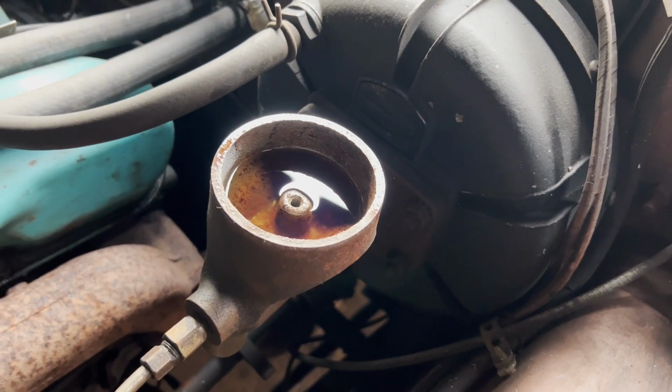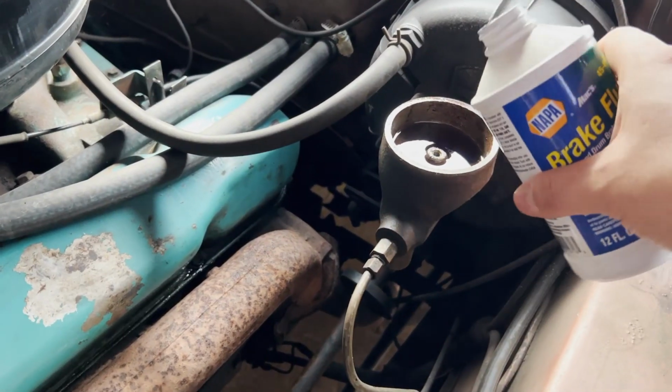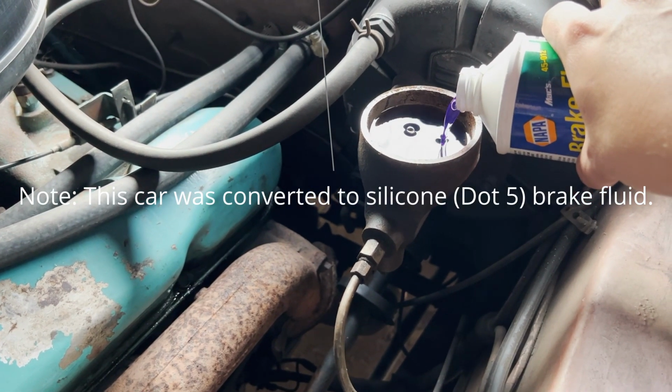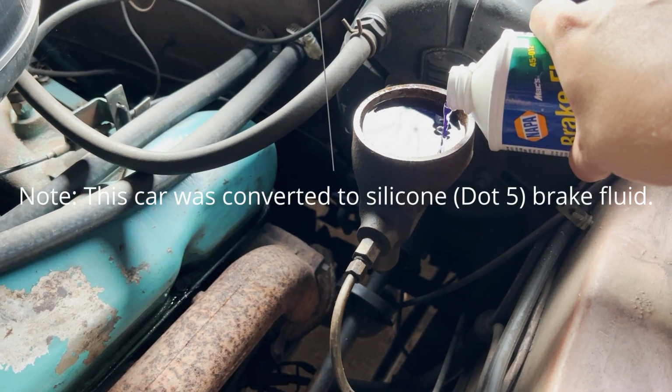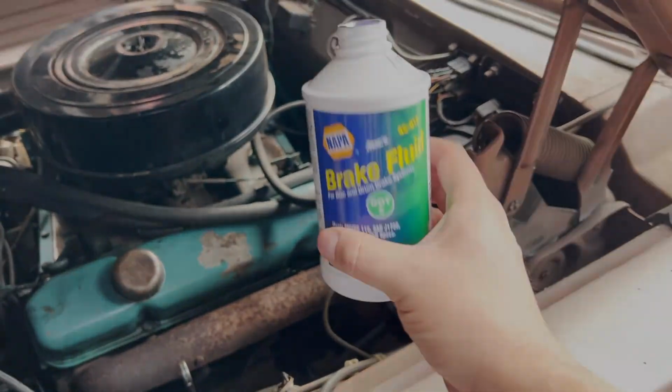Could use a little brake fluid. Purple. DOT 5.